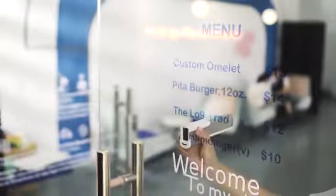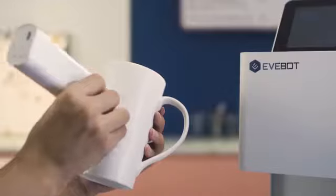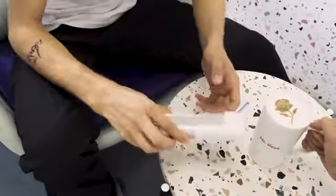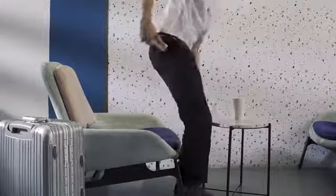PrintPen is here to pave the path to your success. Create your business's identity. Offer a unique experience to your customers, or just add a personal touch to spice up your day-to-day routine. Print on the go. Print with no limitations.